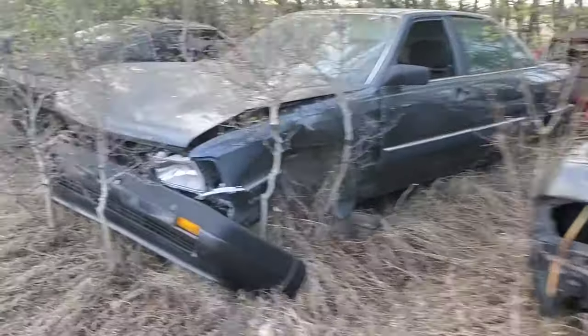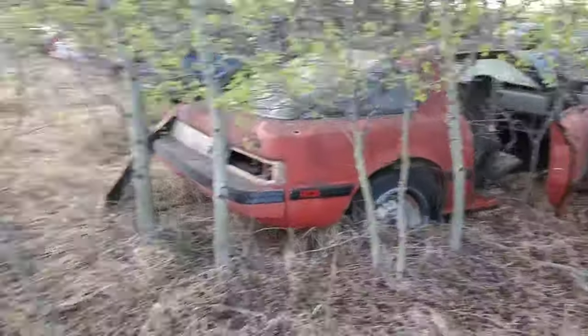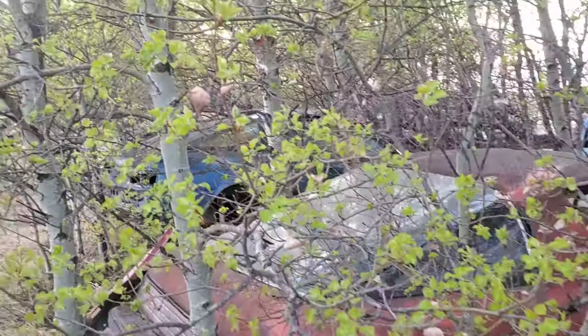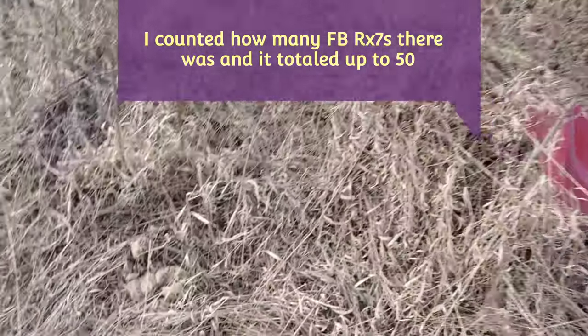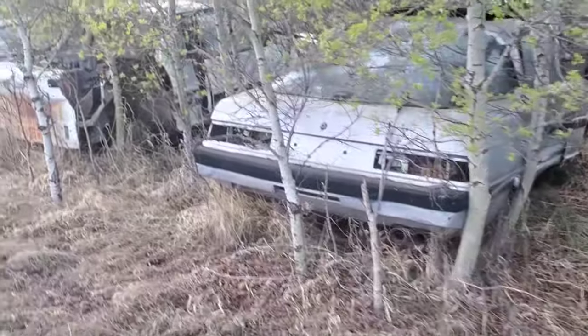Okay, guys. This is just crazy to see. I'm gonna show you guys all the FBs over here. Look at that. Look how many RX-7 FBs there are. There's one there. There's one there. There's more over here. There's some GTIs that I've noticed, or whatever Volkswagens they are. Trying to watch my footsteps because there's stuff sitting around everywhere. That one, that one, that one.